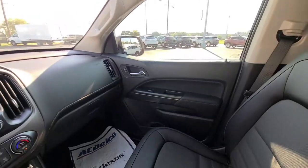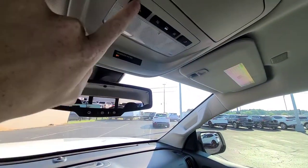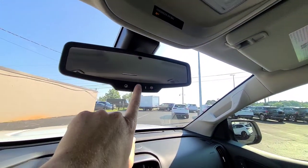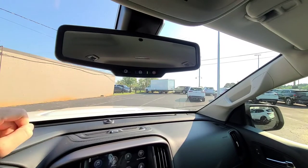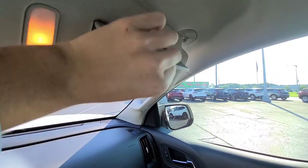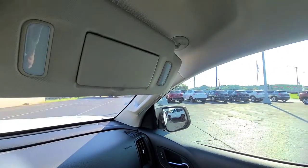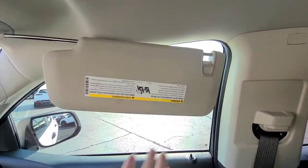Looking up top, you can see we've got a sunglass holder as well as lights and OnStar on the mirror, which is the emergency telematic. Should you need directions home, should you get in a crash, you can call the police. It can do a lot of things for you. Looking up top, you can see we do have lights as well as a mirror. Checking our coverage, you can see it does slide out. There's your coverage.